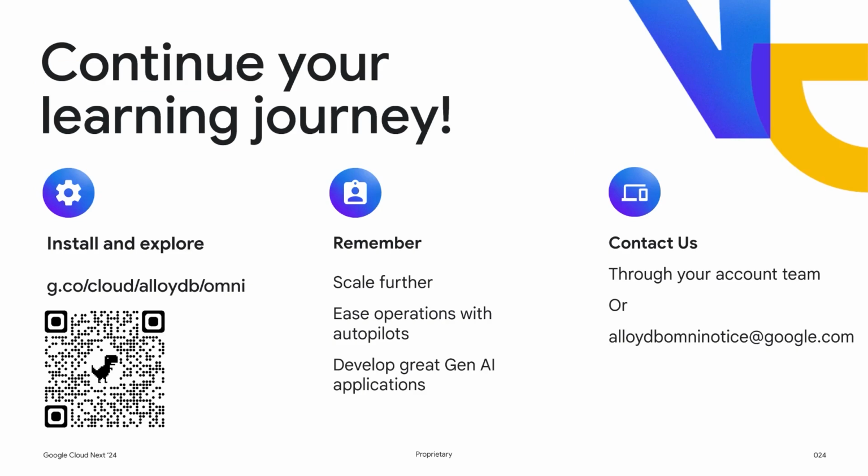And with that, I want to wrap it up. If you want to learn more, or I want to encourage you to learn more, go install and explore what AlloyDB has to offer. There's a QR code that you can scan or a URL that you can navigate to, which will take you to our product page, to our documentation, to labs and examples.